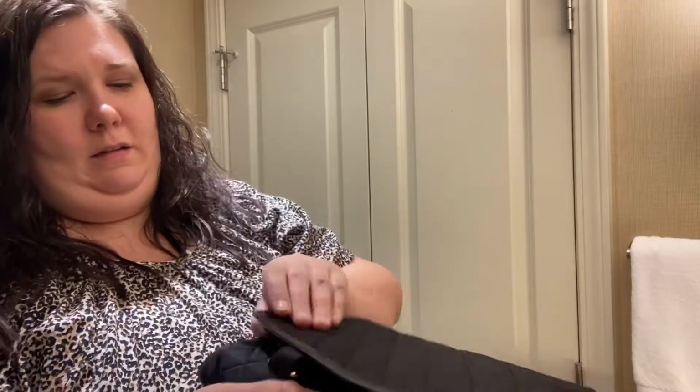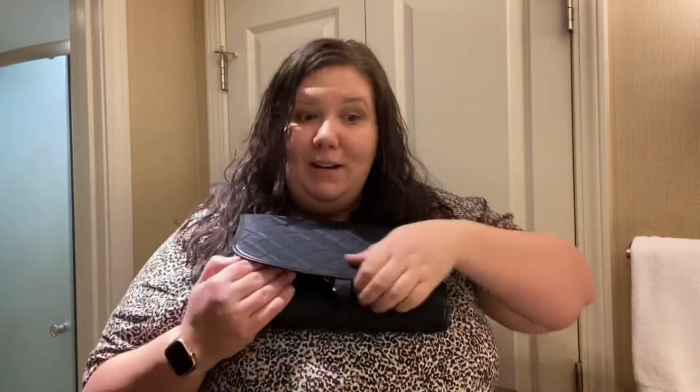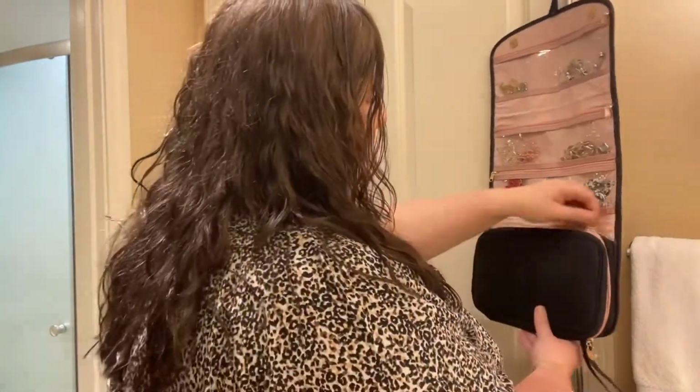It has a handle right here, and then you can just close it just like that, and the little hook goes in. So it looks like a big purse, but it's all of my jewelry. And it was like 20 bucks on Amazon. I don't even think it was that much. So this is a must.